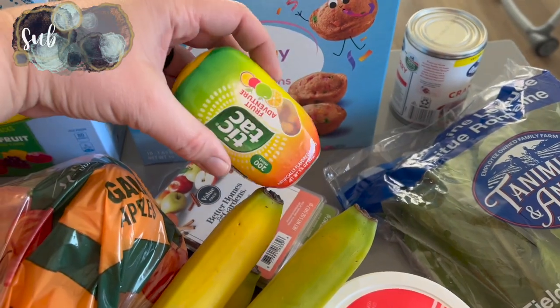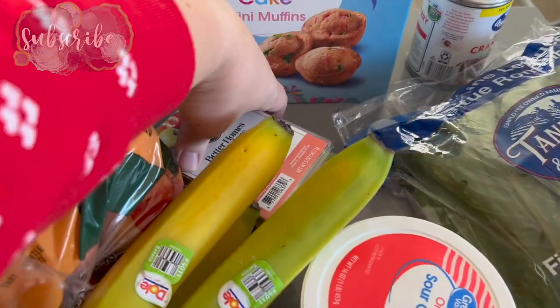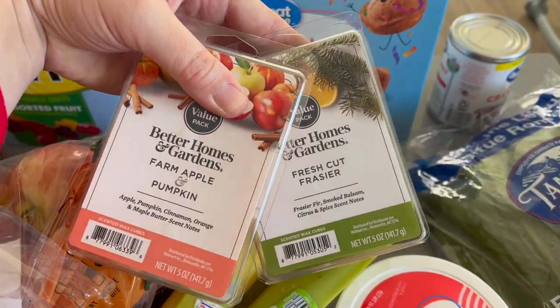I got some gifts for Juan. So he likes Tic Tacs. I couldn't find just the orange ones. But anyways, that's for him. And then he recently is on a melting wax kick. So I got farm apple and fresh cut Fraser.